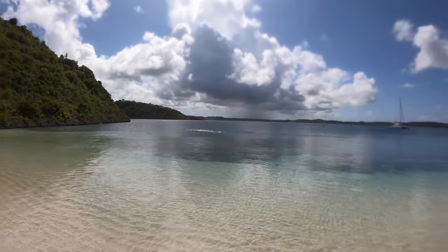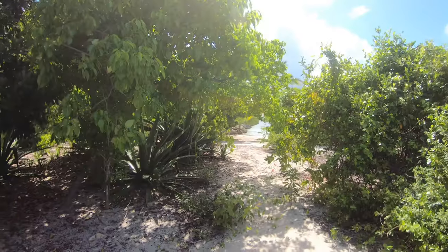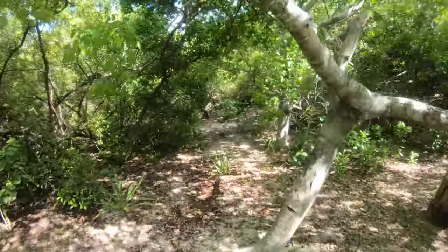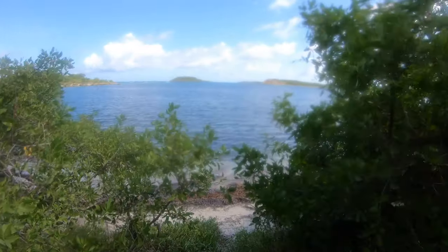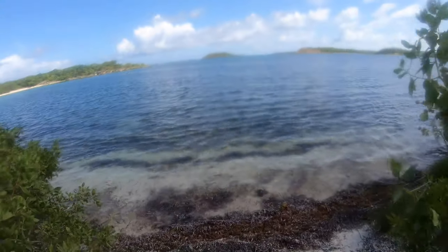And David is just snorkeling over there. And there's our boat over there. I don't snorkel, so I'm gonna explore on foot while he explores in the sea. Made it to the other side of the island through a lot of undergrowth. This is my reward.